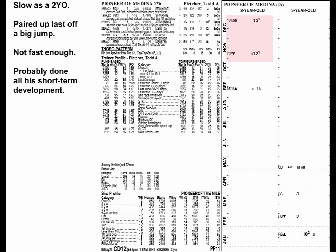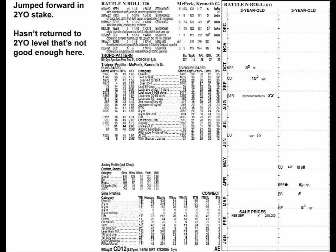Pioneer of Medina was a slow 2-year-old, jumped forward in February, then paired up in his last. He's not fast enough, and he's probably done all the developing he's going to do in the short term. Rattle and Roll jumped forward to win a stake last fall at a time when McPeek was getting a lot of big figures. He's never gotten back to that level, and even if he did, it wouldn't be good enough here.